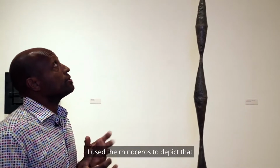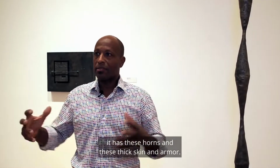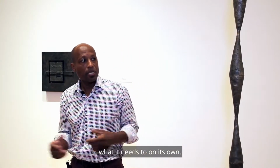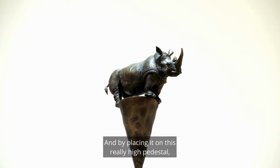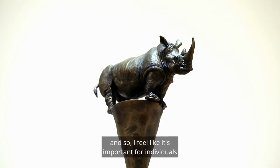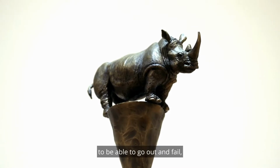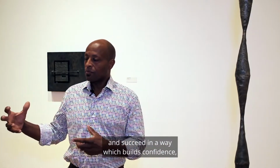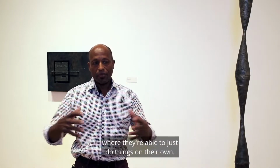I used a rhinoceros to depict that, because a rhinoceros out in the wild, it has these horns and this thick skin and armor, and it does a great job at doing what it needs to on its own. And by placing it on this really high pedestal, it's not natural. It's not supposed to be in that position. And so I feel like it's important for individuals to be able to go out and fail and regain their footing and succeed in a way which builds confidence, where they're able to just do things on their own.